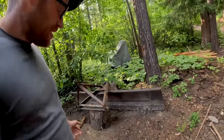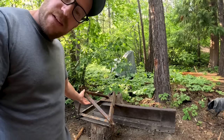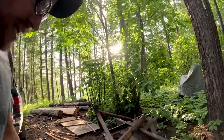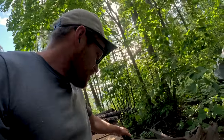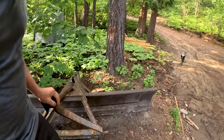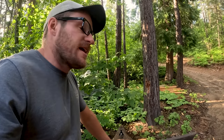We have a new to us, heavy duty, mega welded together back blade for grading out our roads. So this thing here has like 3/4 inch steel. That's from a grader blade. It's so heavy. This thing has been the tool that has kept our road in good shape.